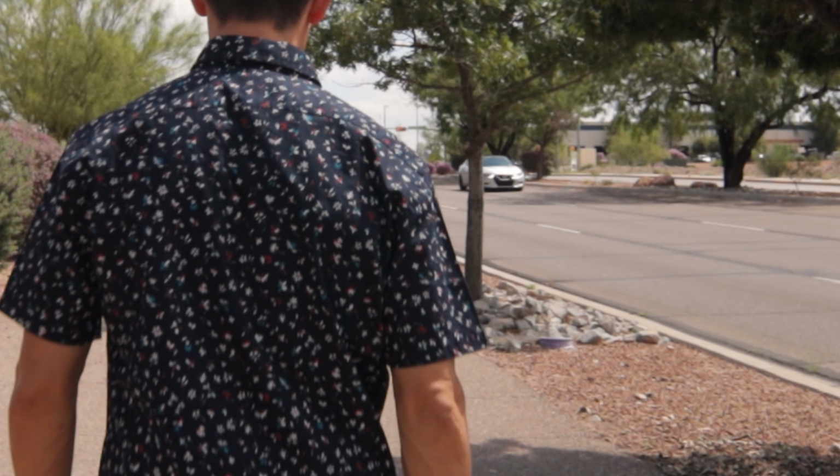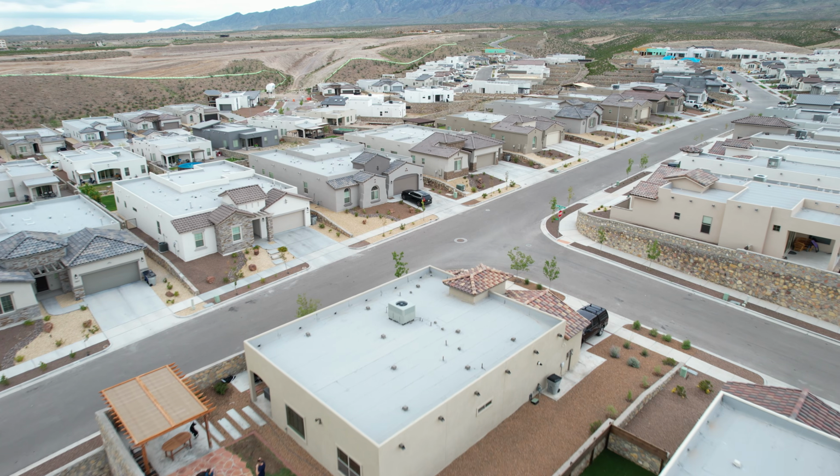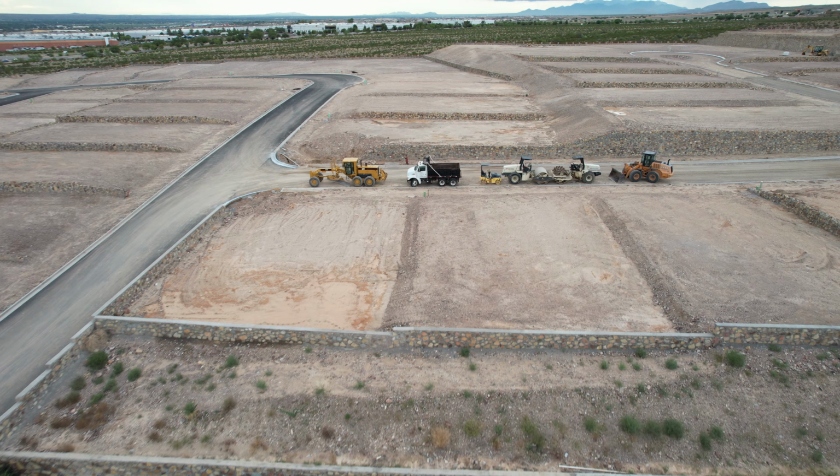So we're gonna go ahead and jump into this because we know you want to see the houses. That's what everybody loves. We're gonna talk about the houses, the lots. Of course, we're gonna talk about pricing, and then we'll let you decide if Cimarron Canyon is the nicest housing development on the west side of El Paso.